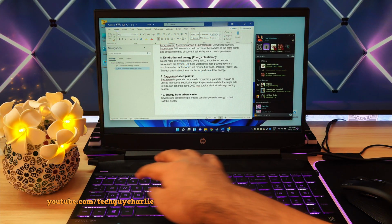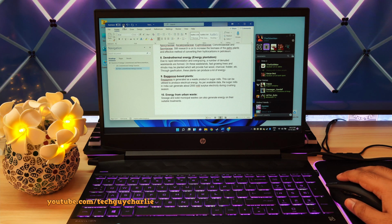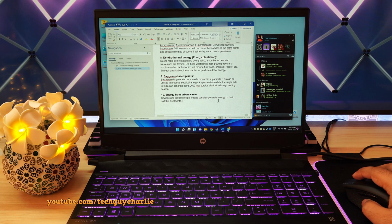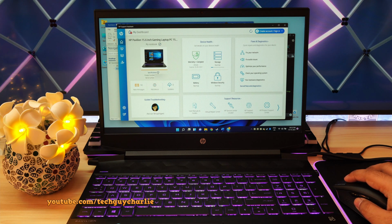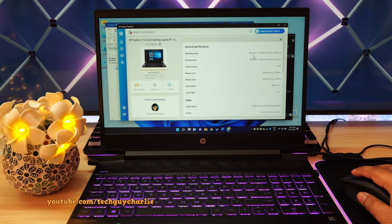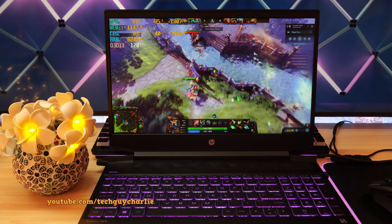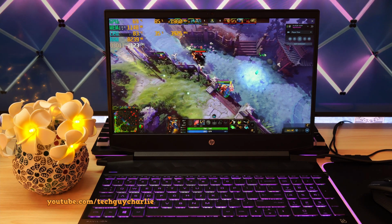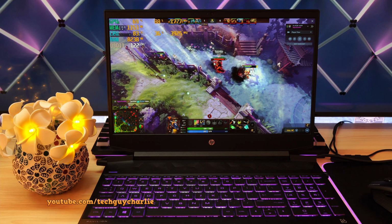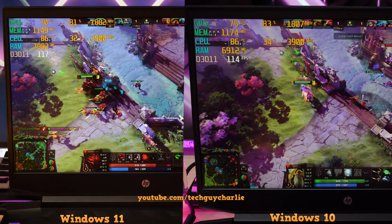Alright, so it's been about a day since the upgrade and so far everything is working as it should be. I have not encountered any crashes or any weird issues with Windows 11 or with the applications that were carried over with the upgrade. And I really like how the HP Support Assistant shows that the operating system is Windows 11. I also ran Dota 2 just to check the gaming performance and again, everything ran smoothly. The frame rate was also roughly the same as it was before, but one thing I have noticed is that both the GPU and the CPU are running noticeably cooler.